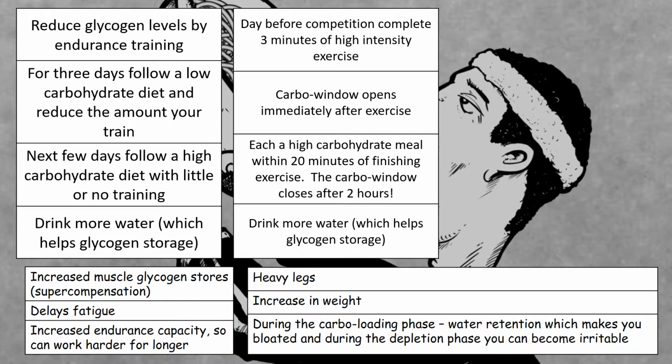It's basically the ability of your body to make the most of the carbohydrate that you eat and store it effectively. So as soon as you've finished exercising, or certainly within 20 minutes, we're looking for you to eat a high carbohydrate meal. What we're looking to do is maximize the glycogen which is going to be stored in our muscles and our liver, so our performance the next day in our competition can be the best it can be. Now you've got to understand the carbo window closes after 2 hours, so it's really important you don't leave it too long. And the research suggests 20 minutes after exercise is a really good amount of time.